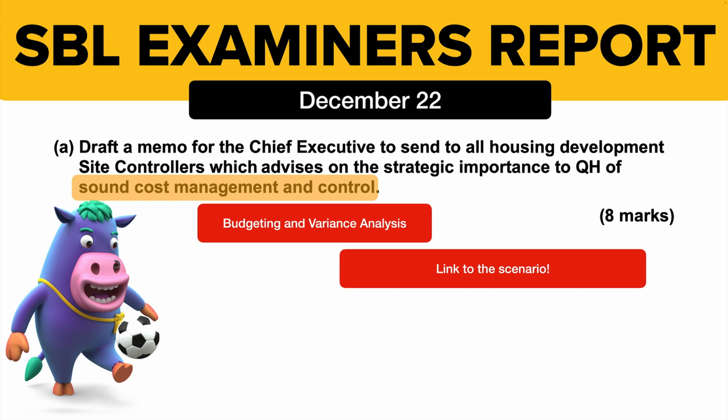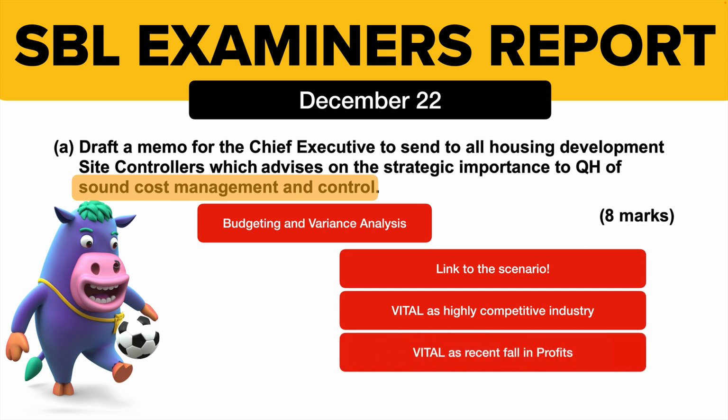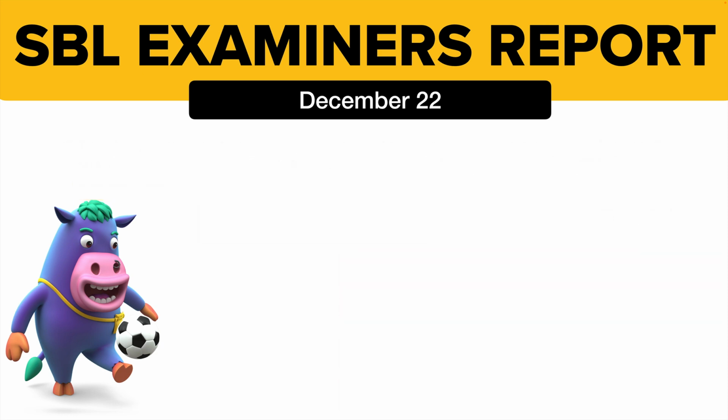Are they doing that well? But don't over-criticise the site controllers because that's who you're writing to. So it told you it's a highly competitive industry. Well, in a highly competitive industry, cost management becomes even more vital, doesn't it? Because your competitors will be doing the same. You don't want to be more expensive than your competitors. There was a recent fall in profitability, so sound cost management would help with that. You're getting all of that from the scenario, and that's you saying, look, in this context, this becomes super important. But as I said before, don't criticise the controllers too much because that's who you're presenting to. You lose your professional marks.